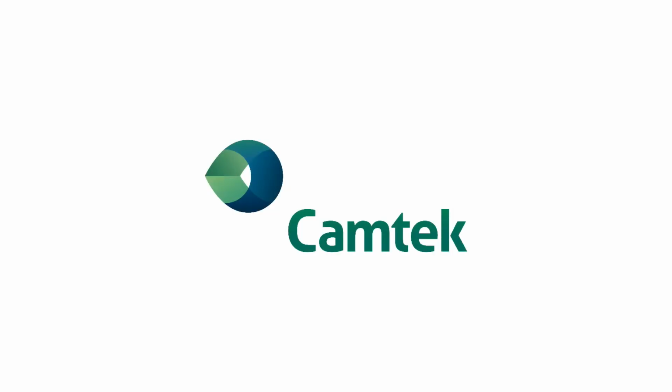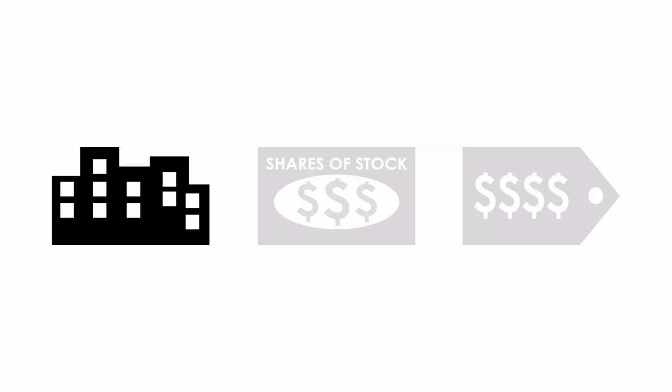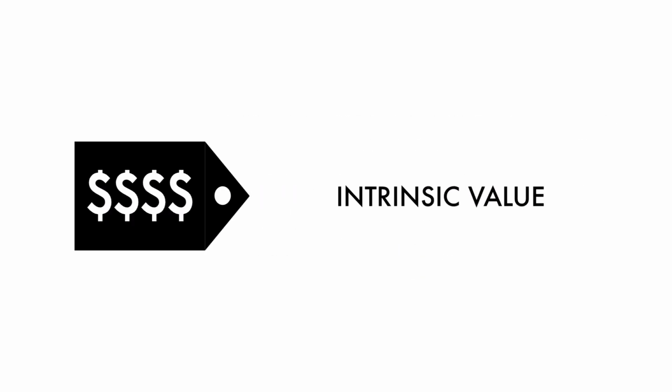Today on GrowthShares, let's analyze and see whether Camtek is a great long-term investment. The company analysis is divided into three broad factors: the business, the stock, and the price. Furthermore, these three factors are subdivided into 14 metrics that give us the complete picture of the company.